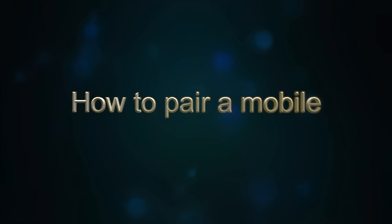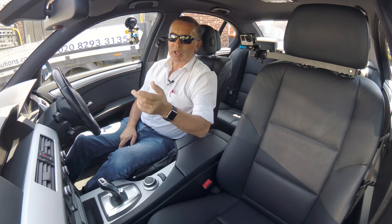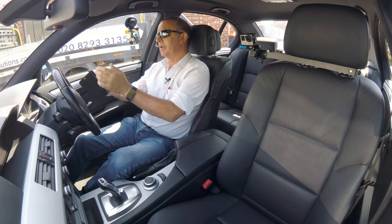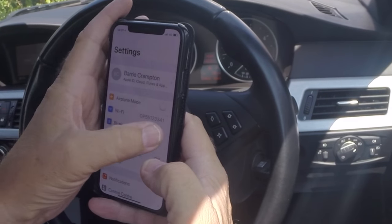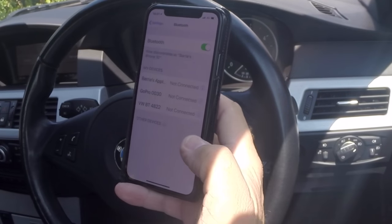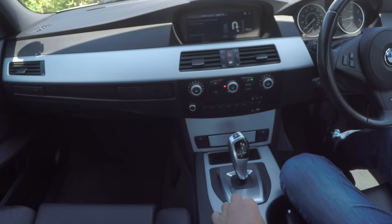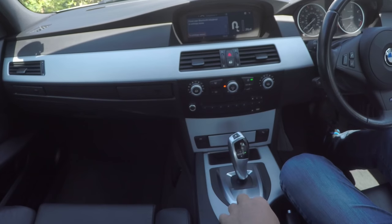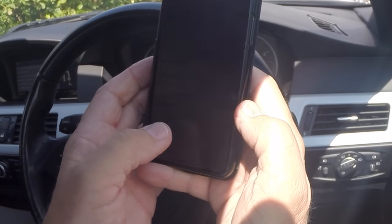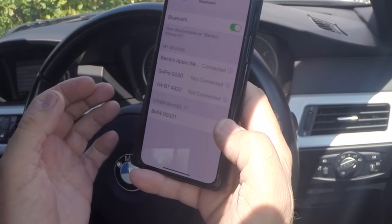Okay, I'll just show you how to pair a mobile to the Bluetooth system in this BMW 5 Series. First of all, we make sure Bluetooth is on. Then, from any screen, click menu, onto communication, showing telephone, we need to click back towards you onto settings menu, click settings menu, click pair new telephone, click start pairing, and this will change any second, I think, to the BMW. It's just saying hands-free, and there you go, it's changed to this BMW 00321.